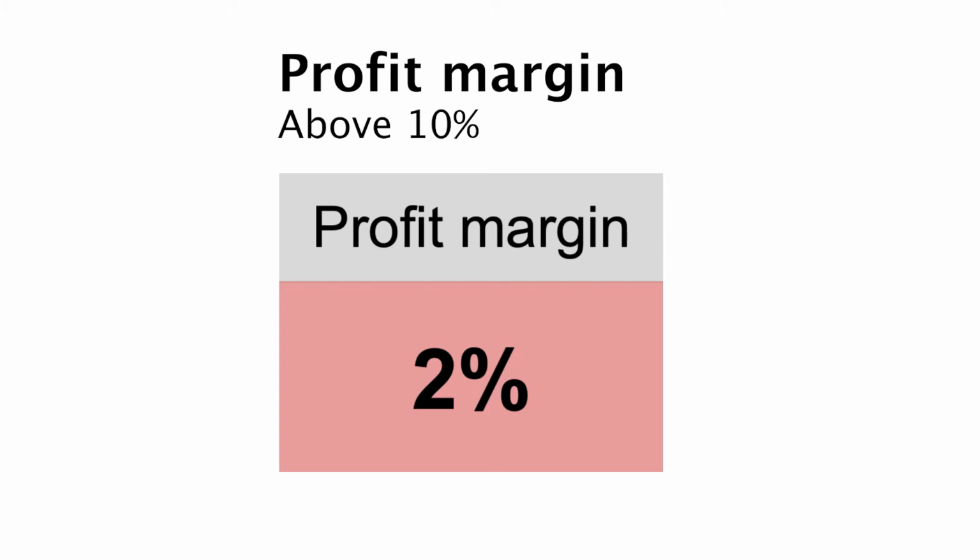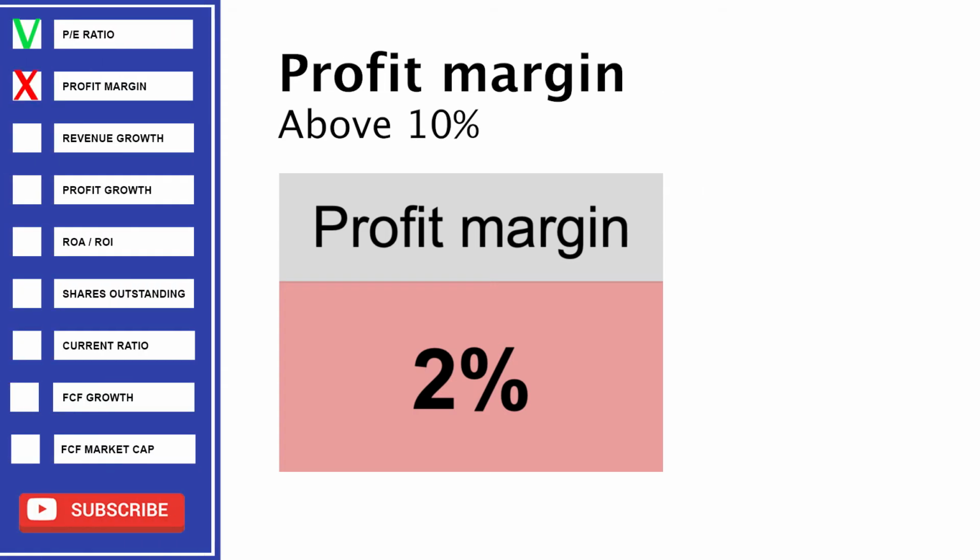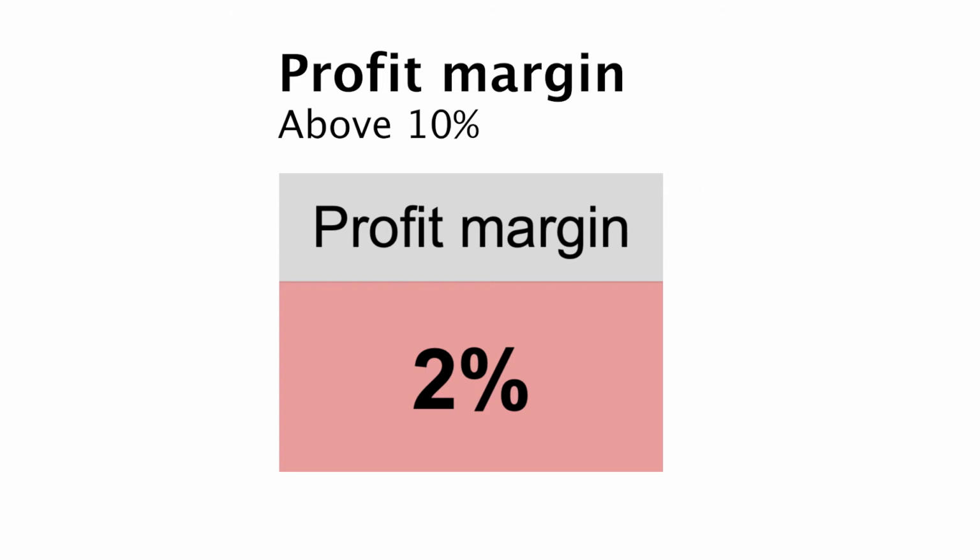Kroger has a profit margin of 2%, so this is a red X. But do keep in mind that the whole food retail sector has a low profit margin, so I don't bother that much about the lower profit margin. It's also all about volume and less about margins for Kroger.